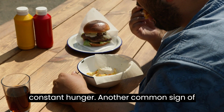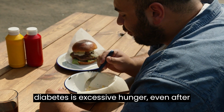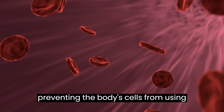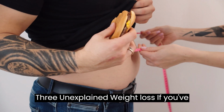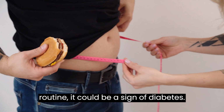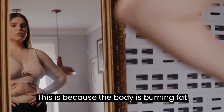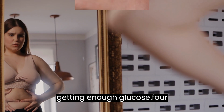2. Constant hunger. Another common sign of diabetes is excessive hunger, even after you've just eaten. This happens because insulin is not working properly, preventing the body's cells from using glucose as a source of energy. 3. Unexplained weight loss. If you've lost weight without making significant changes to your diet or exercise routine, it could be a sign of diabetes. This is because the body is burning fat and muscle for energy as it is not getting enough glucose.